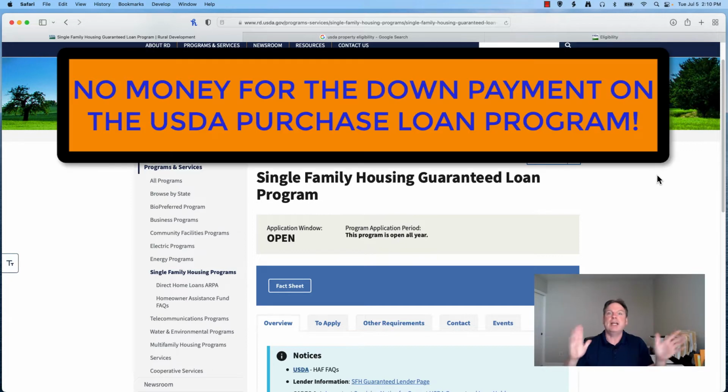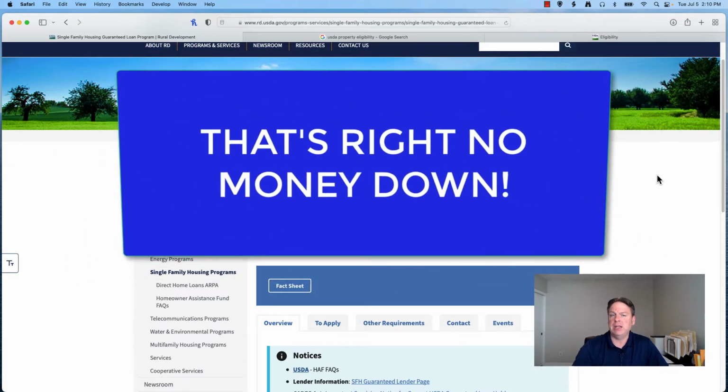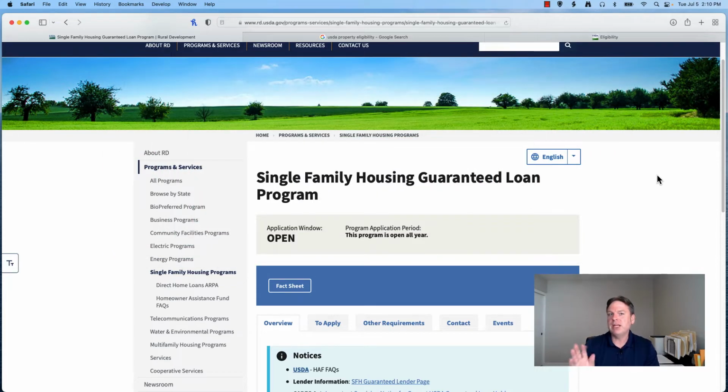That's no money. FHA's 3.5%, conventional's 3%, VA's you've got to be a veteran, but this is no money down. With the USDA Home Loan Purchase Program in Arizona, you do not have to have any money for the down payment. You do have to have money for the closing costs, but I'm going to give you a special treat all the way at the end of the video.